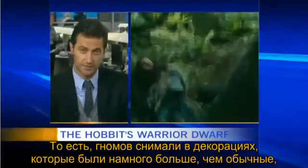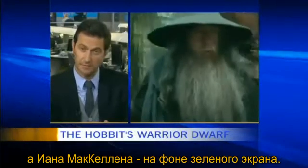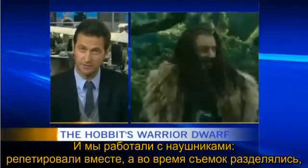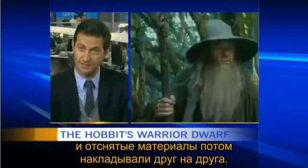So the dwarves were in a set which was much bigger than usual, and someone like Ian McKellen would be on a green screen, and we'd work with earpieces and rehearse together, but then separate for the filming, and he overlays the image at the same time.